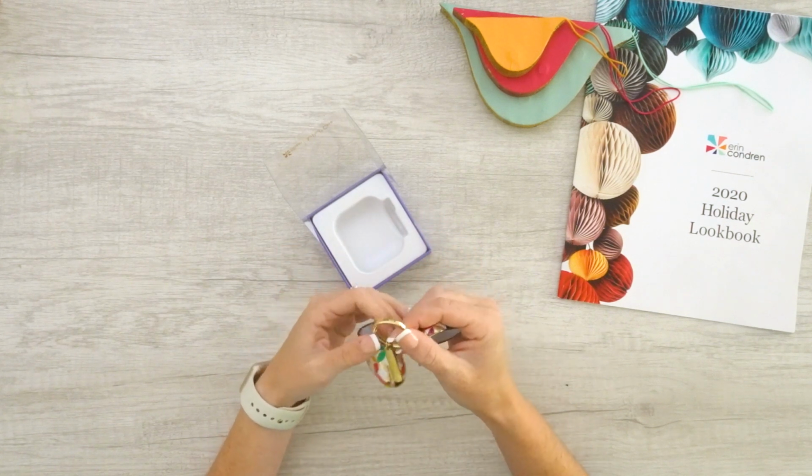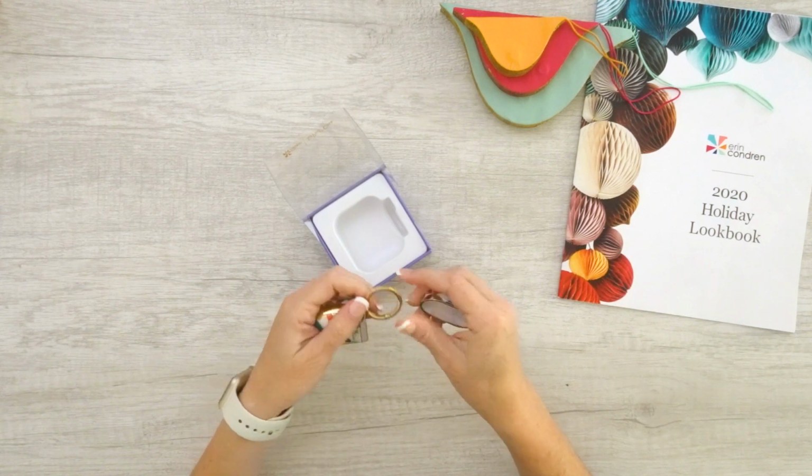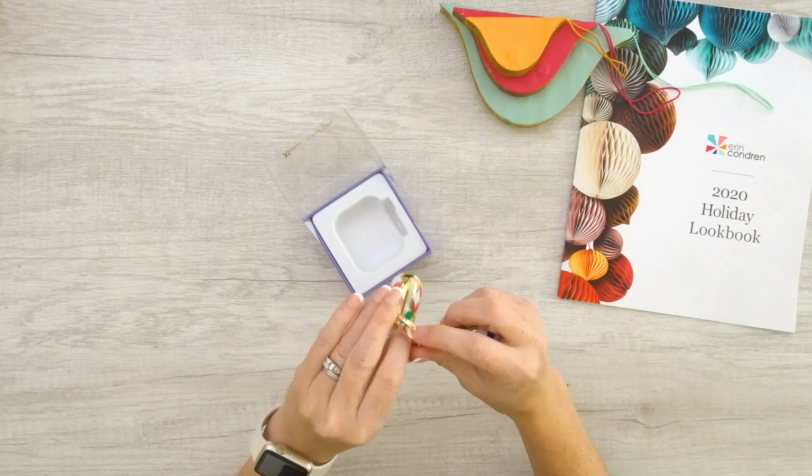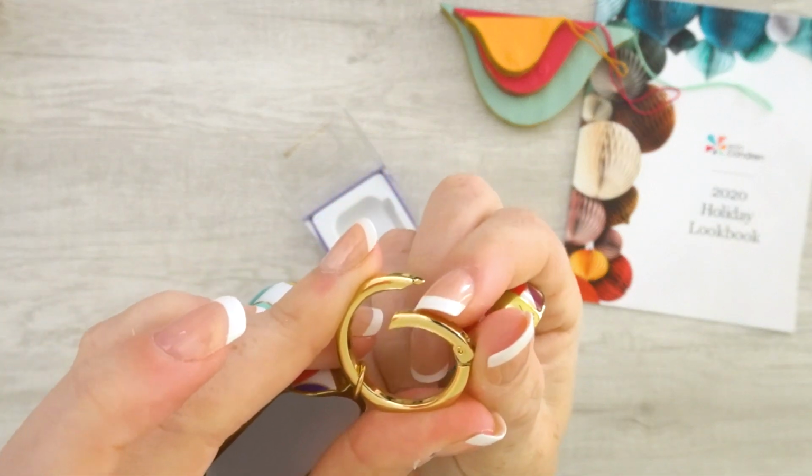It has a keychain attachment here too, which is really neat. I really like that. Hang on, let me see if I can move this around. It's just like a little snap keychain. It's not a ring one. So I really like the way that enclosure works.